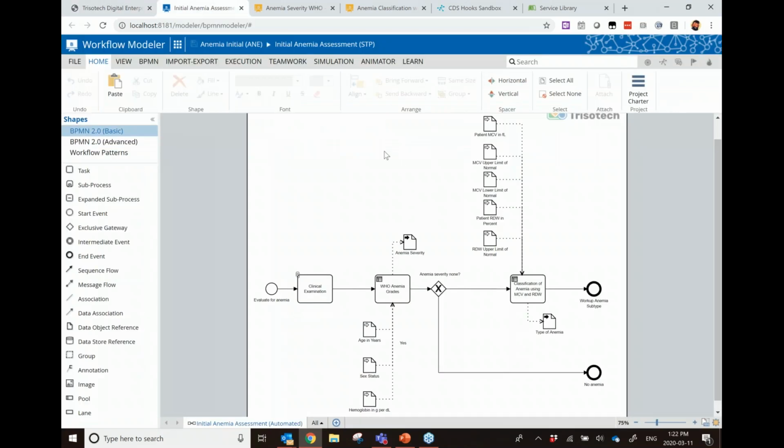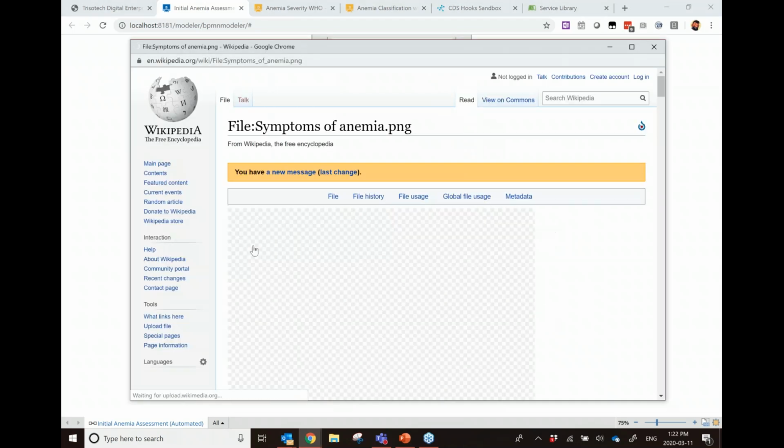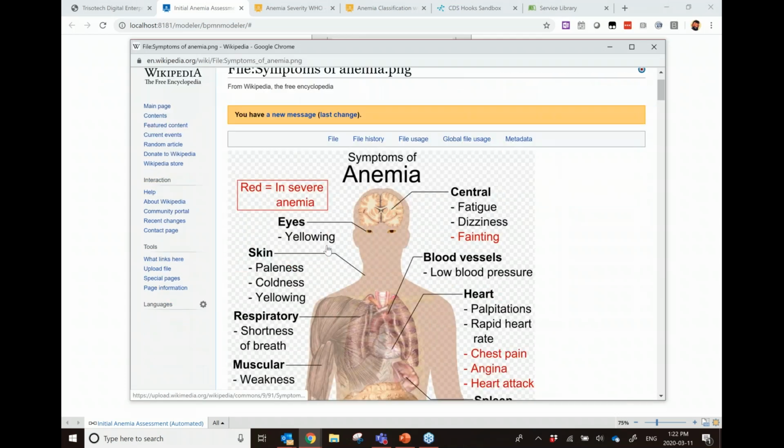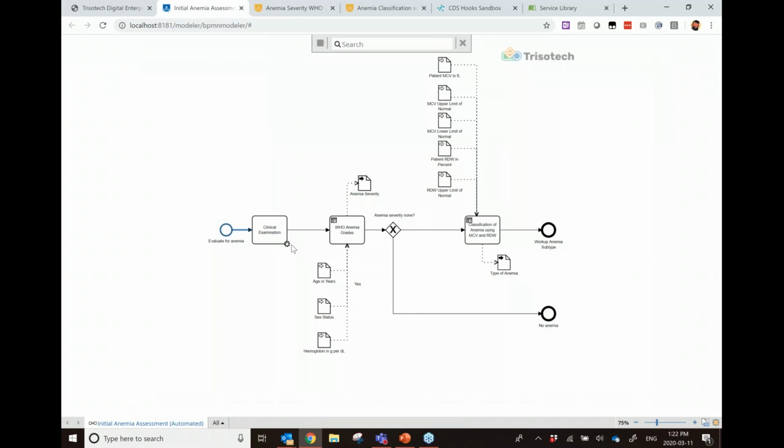Basically, starting from the initial model, here we have the BPMN model for the initial assessment of anemia. And the model goes through the various steps, so we can actually follow the steps where the provider can look at the steps step by step. So for example, the first step is clinical examination, and multimedia elements can be connected to this. So for example, here we just connected to the Wikipedia list of symptoms, and you can step through the model all the way to the logic.